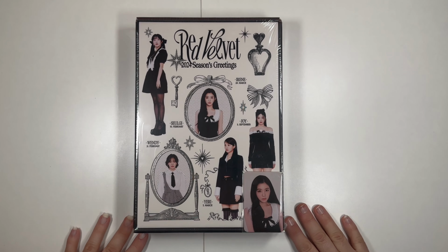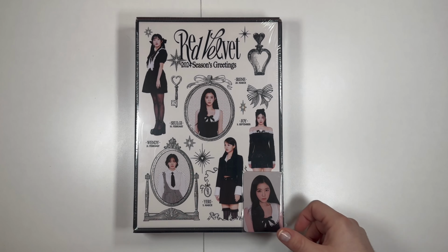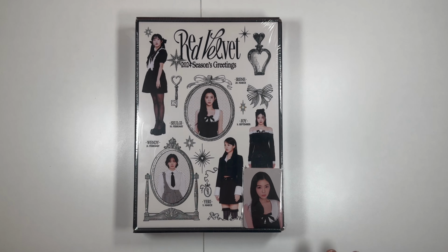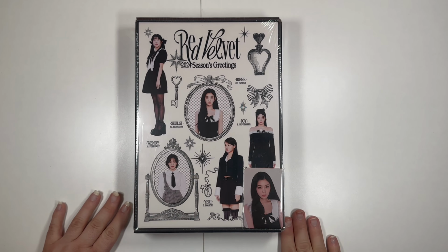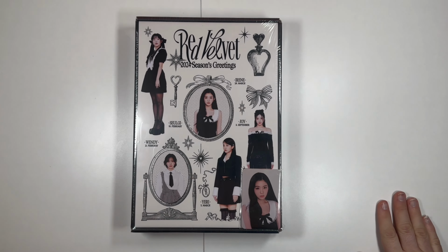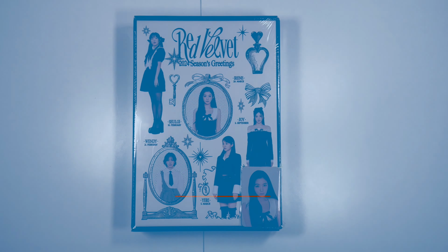We have today Red Velvet's 2024 season's greetings. And we also have the SM Pob set that came with the order. So we'll go through this whole thing and see the ladies in all their glory. Just to remind you, my bias is Yeti, but I love everybody in the group. So without further ado, let's look at the pobs.